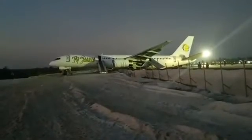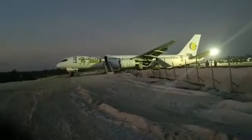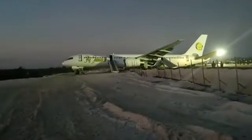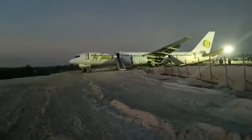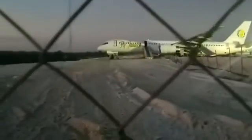On landing, he was unable to slow the plane down. He was unable to bring it to a complete stop. And so the aircraft burst through the back perimeter fence of the airport. And as you can see, this is an area where they're doing some construction work right now. And so once it came through that fence, it encountered this heavy buildup of sand that they've been doing as part of the reconstruction and expansion of the airport.